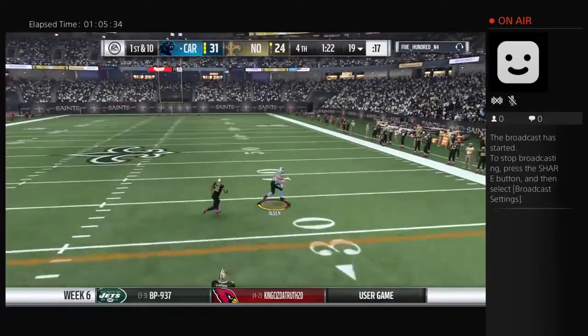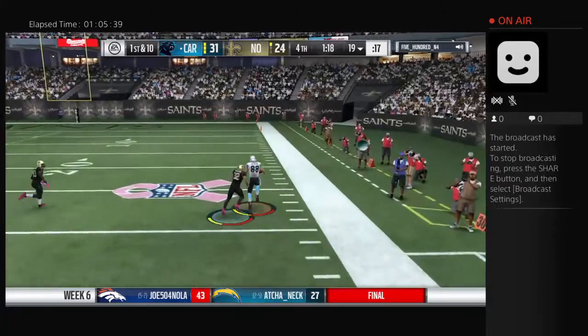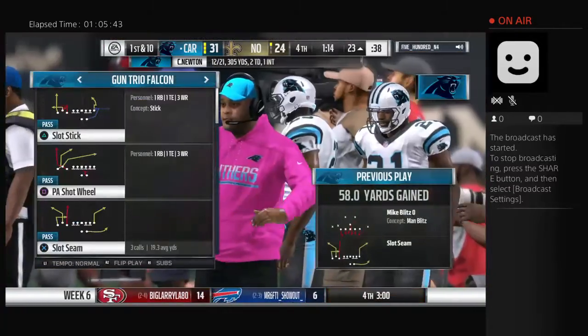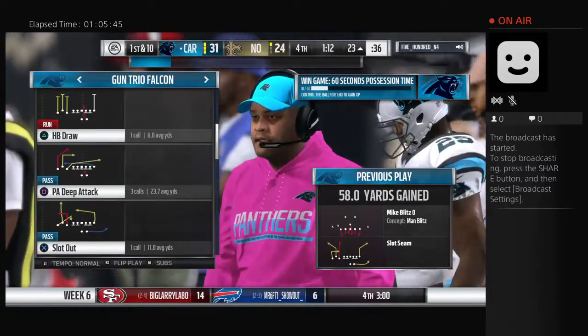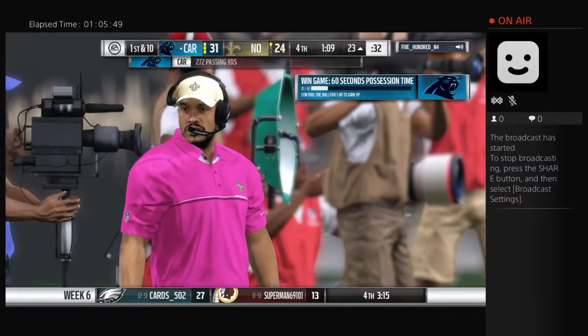Throwing here, Newton. And the tight end Olsen, right side. He's at the 30. And he finally goes down at the 23-yard line. A big play there on the catch and run. 58 yards.